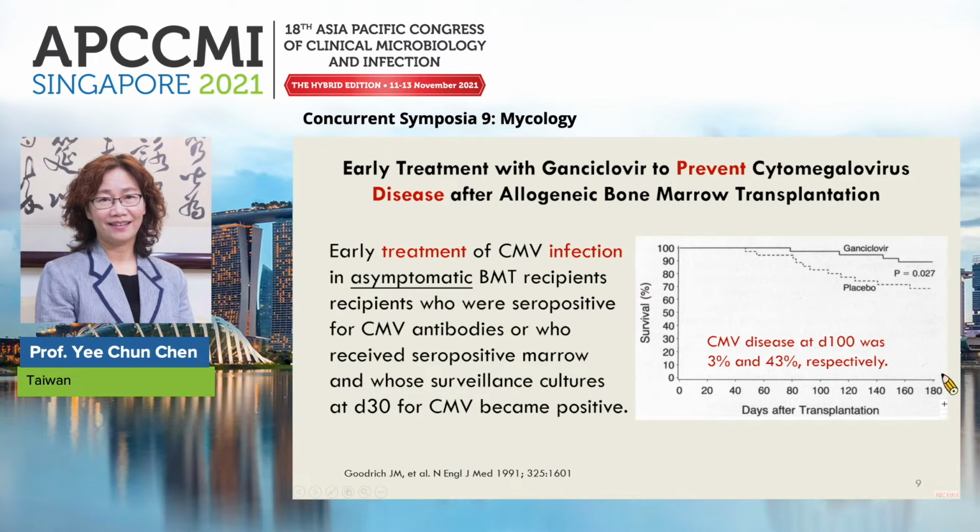Based on this strategy, as you know that Ganciclovir has the side effect of myelosuppression. Therefore, this study is very smartly designed so that high risk in order to targeting prophylaxis to prevent disease. However, this strategy is treatment of CMV infection. Through this effort, CMV disease decreased significantly, 3% versus 43%, and the survival benefit.